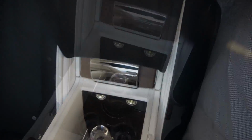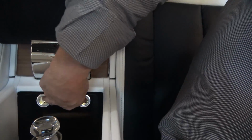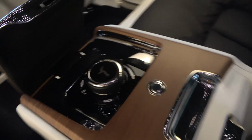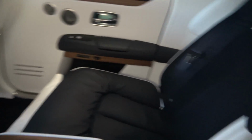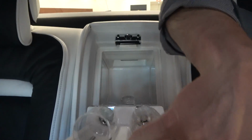Oh, yep. Looks like we've got a whiskey flask and also another phone charger down the back here. A couple of jacks for putting in chargers, or I guess smokers for a lighter. Here's the media centre for under the front here. The crystal stuff's quite lovely. And if I know Rolls-Royce, this here is going to be the champagne fridge. So there's the flutes.